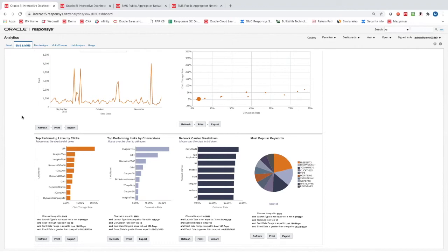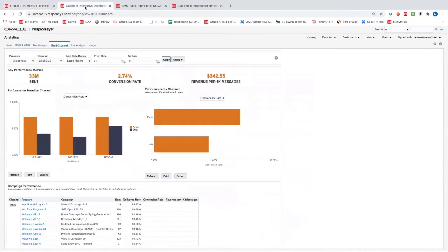Additionally, as we talked about earlier, having email and SMS rolling into the same platform, now also being able to gauge your multi-channel kind of reporting. As we look at what we've accomplished over the last 3 months, we've had 33 million sent messages amongst our email and SMS channels. We've seen a 2.74% conversion rate, and we've seen a $342 revenue per 1,000 messages that we've sent out. More importantly, you get a performance trend by channel. So you can see from email and SMS from here, just a regular performance by channel, maybe looking at conversion rate or even the sent rate that you would have.